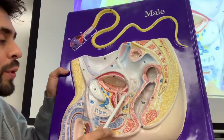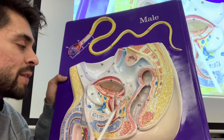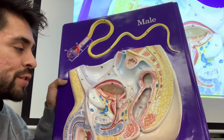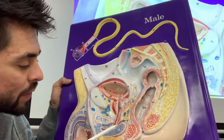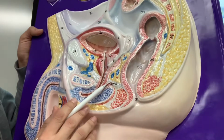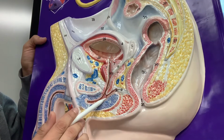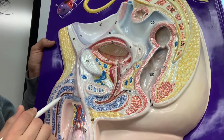And then it's going to travel through our prostate gland. Our prostate gland will secrete some hormones that cause waves in the uterus of the female in order to draw that sperm in towards the uterine tube. And then lastly, down here, we have our Cowper's gland, sometimes referred to as the bulbourethral gland. It secretes a milky alkaline mucus that protects sperm from the acidity of the urethra.